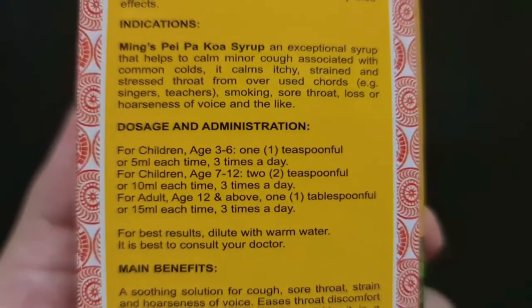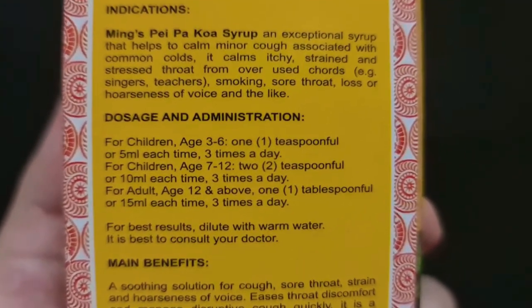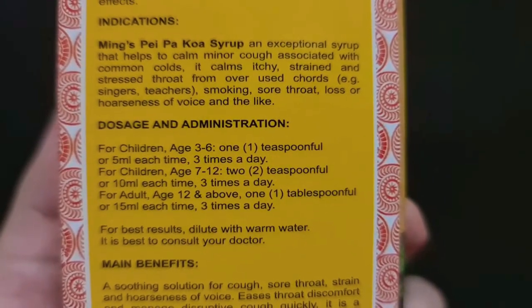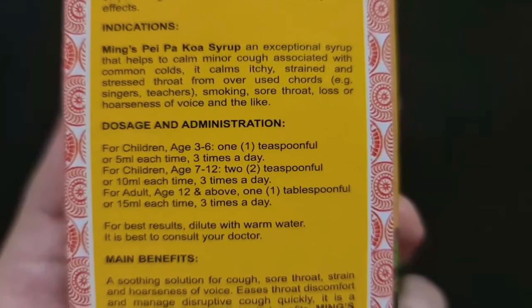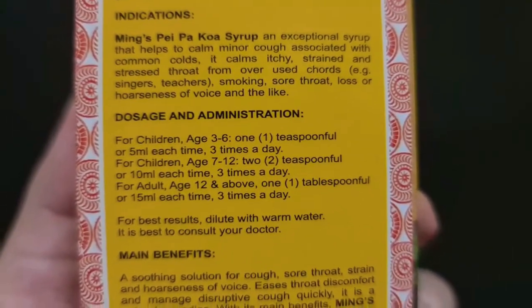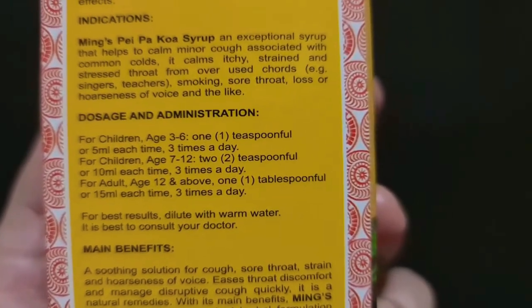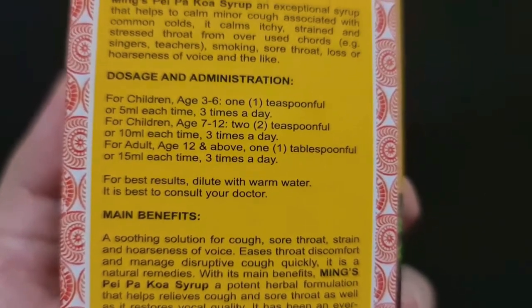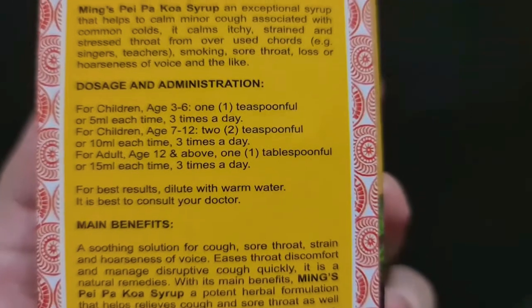Dosage and administration. So, pag children age 3 to 6, dapat 1 teaspoon. Pag children 7 to 12, medyo nag-idle ako, sorry. 2 teaspoon. So, 10 ml each time, 3 times a day. And adult, 1 tablespoon naman siya, 3 times a day. And for best results, dilute with warm water. And then, kapag symptoms persist talaga, consult your doctor.